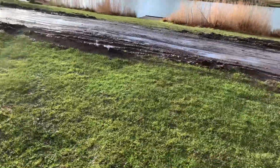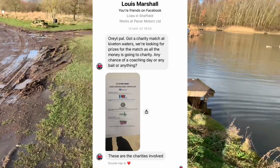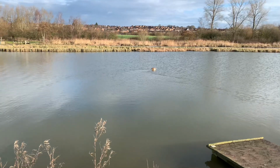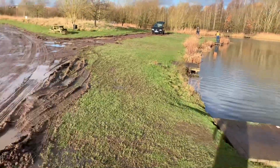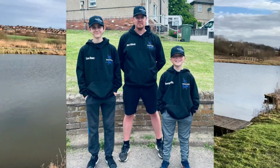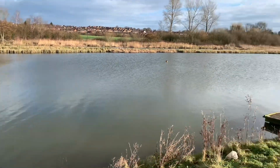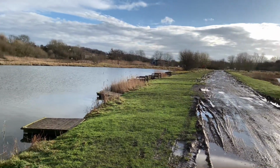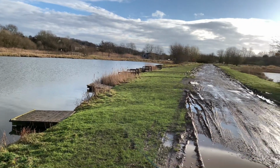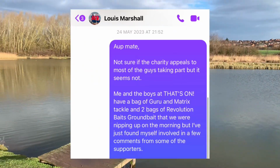So a while ago, a chap called Louis, a regular angler up here, messaged me and asked if we'd like to be involved with a charity match down here for a series of charities, including some mental health charities that we're already affiliated with. Me and That's On Boys, as we're known, me and my two stepsons, we're affiliated with Revolution Baits, a bait company. So the idea was to get a couple of bags of groundbait together and bring it down as tackle prizes for charity, and donate them, along with loads of feeders, Guru, Matrix, loads of different brands. We had cases of them, and I mean loads of them. So we're going to bring them down.